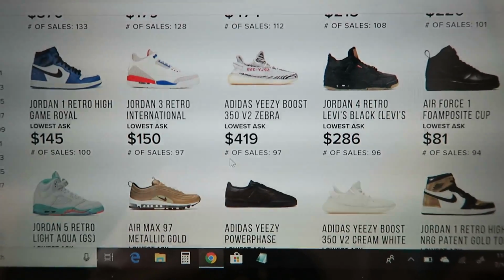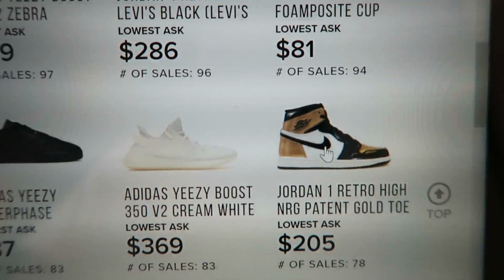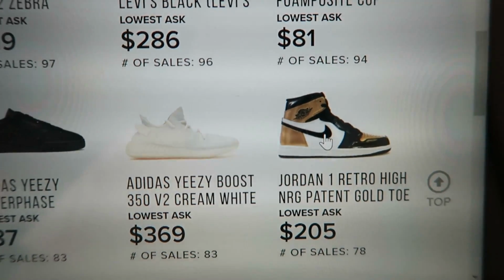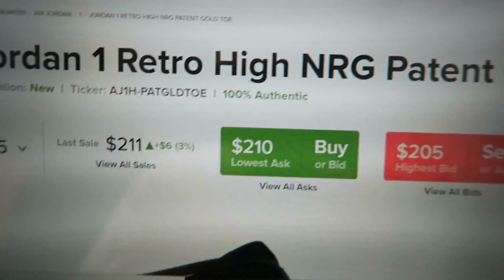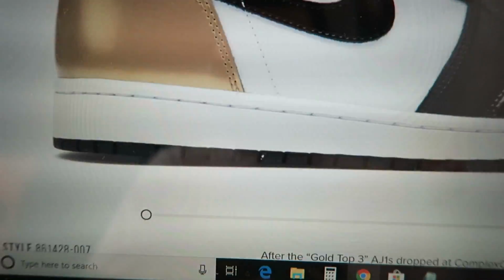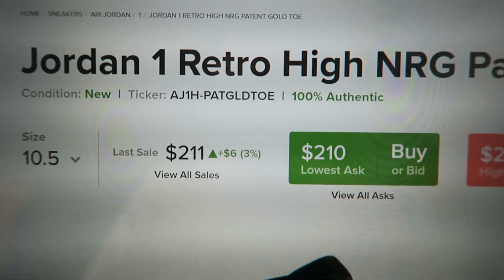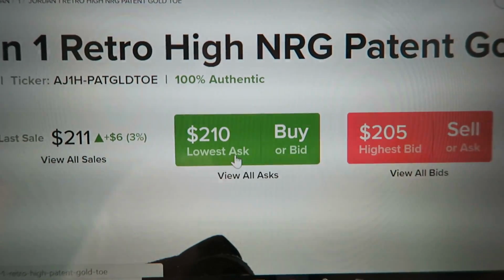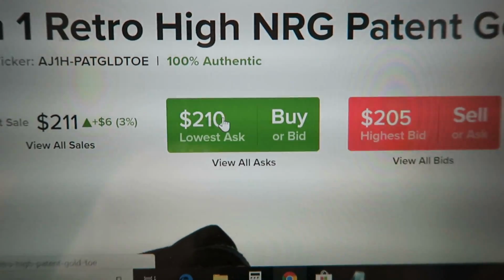Let's see, scrolling along here. You know what? I do want the gold toes, but it's not like an extreme must-have. It's not even going for that much. I think retail on this was 160. Let me see. Retail was 160, and for me, I'm a 10.5. For those that don't know, I am a size 10.5, and it looks like the lowest ask is 210. So if I want to buy it now, it's 210.